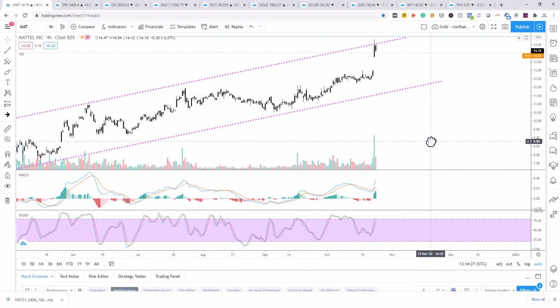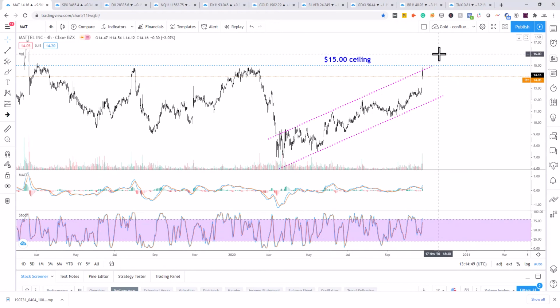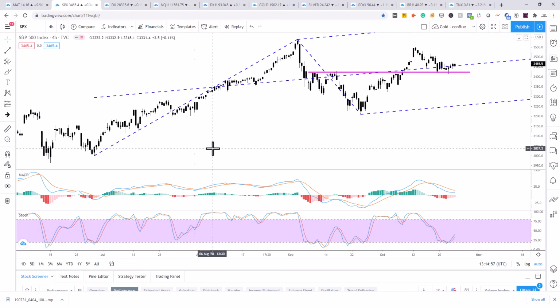This move occurred on some pretty good strength. We can see we had a very high volume day going into that event. And then on stochastics, we can see that energy is high. Of course, MACD, we're in bull mode and on a new buy signal. And so anyway, breakout traders could put this on their watch list. If we get a break above 15, we can play that the way we play breakouts.